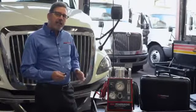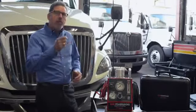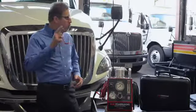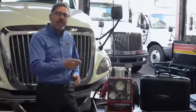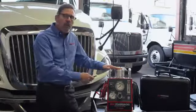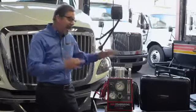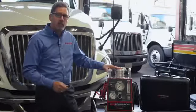If you're a fleet manager or a bus operator, the only way you can look your drivers or your passengers in the eye and tell them with 100% certainty there are no exhaust fumes in the cabin is by using the patent-pending technology of the HD Powersmoke. This way, you'll be able to tell if there's any leaks whatsoever in the exhaust system, and you'll be able to tell if the cabins are 100% sealed as well.